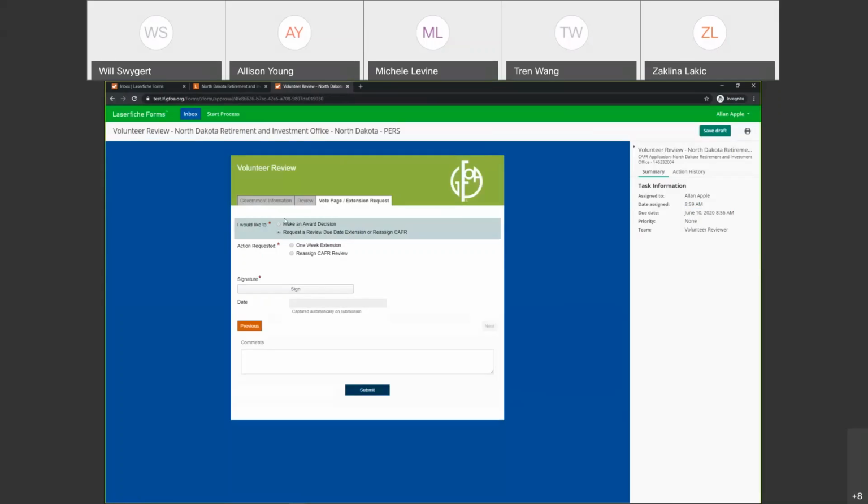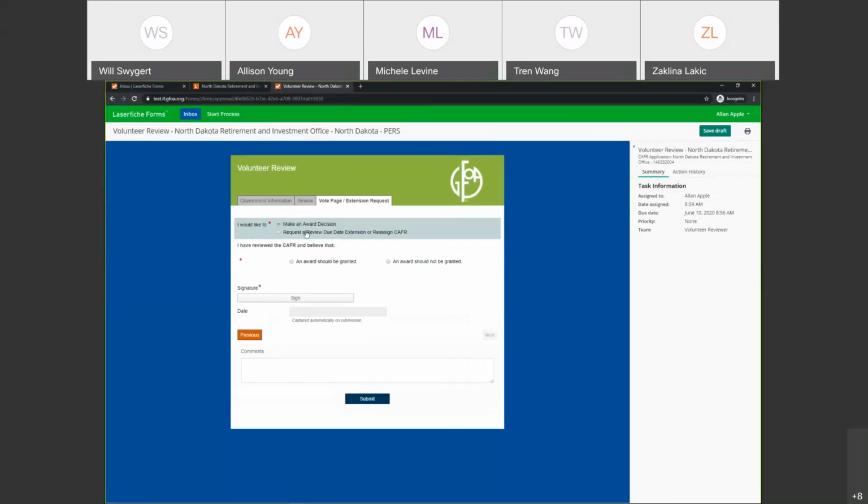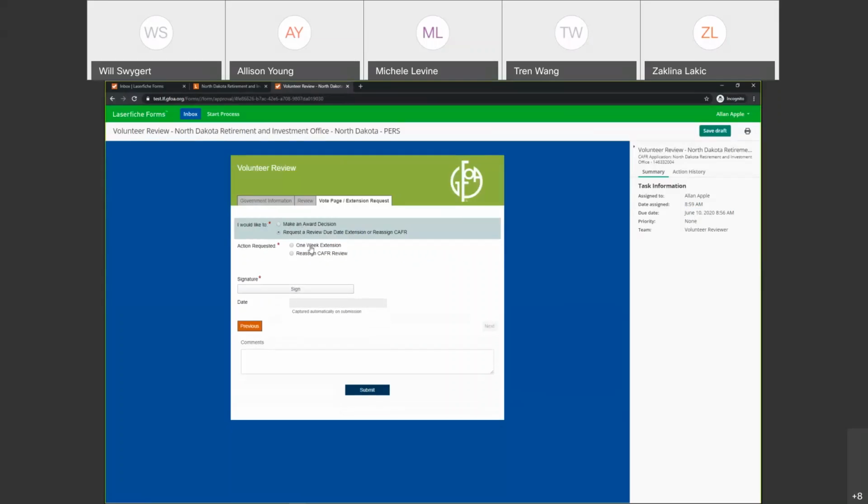Again, the two options here: you can either make an award decision or request an extension. I'm going to request an extension and then say 1-week extension. I also have the ability to reassign the task. So let's say you just changed your mind and you didn't actually want to do this volunteer review. You went to the confirmation page and said you did, but then you changed your mind, and you're not going to be able to complete this by the due date. I'm just going to reassign it to somebody else.